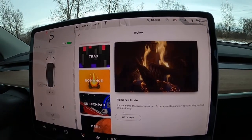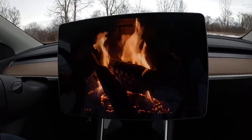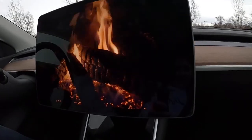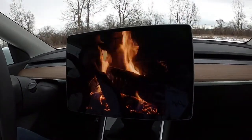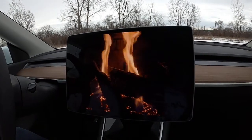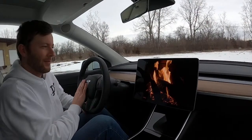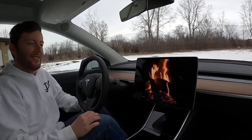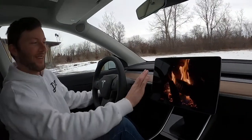We've got romance mode. Oh, not with me in here. Which cranks the heat, puts on a little fire, and after a minute, it will start playing some nice music. I can't remember if I have to turn that off. There we go. So we've got full heat coming on.